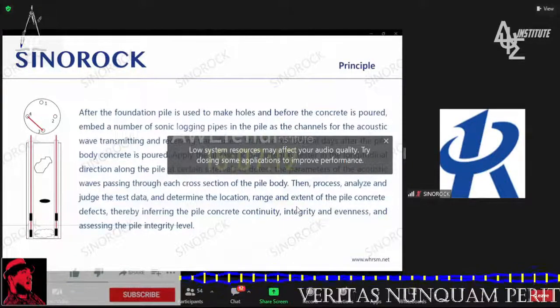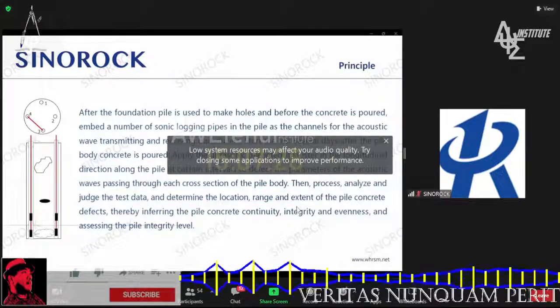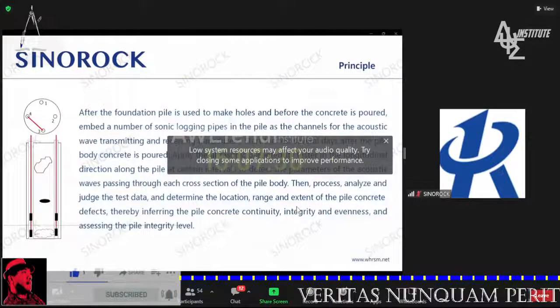So how do we understand the acoustic parameters of each profile of the pile body, the location and extent of defects? We first need to understand why the sonic transmission method can test the defects of the pile.